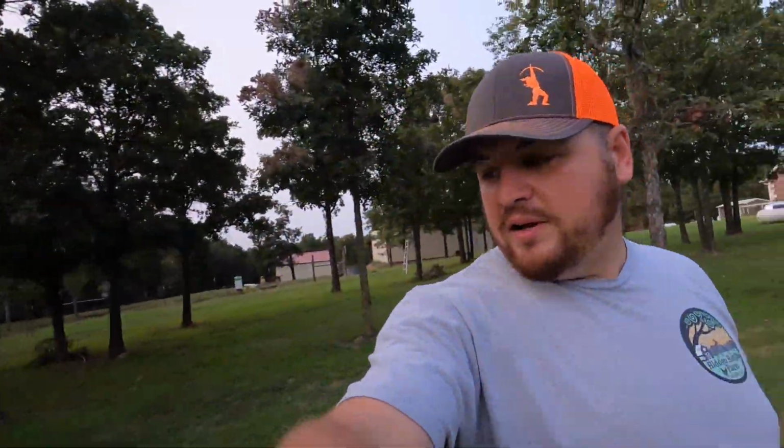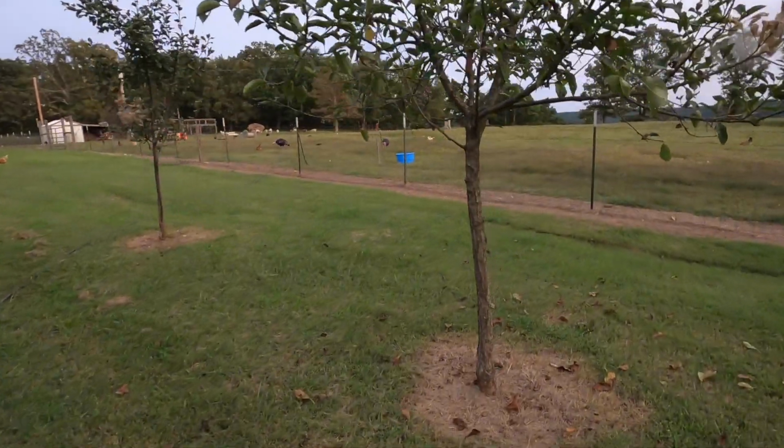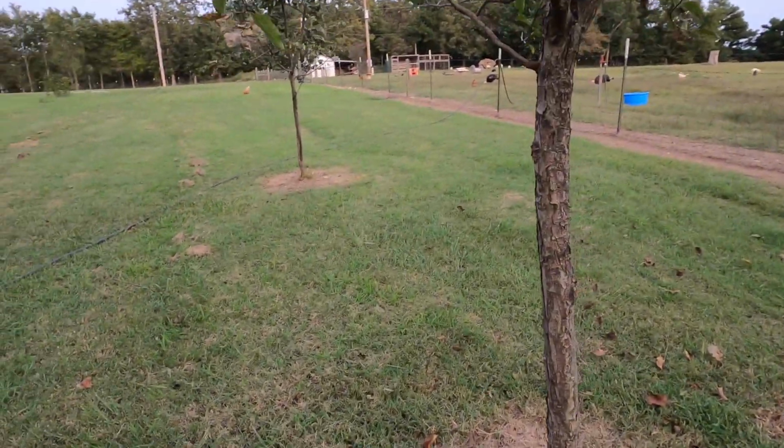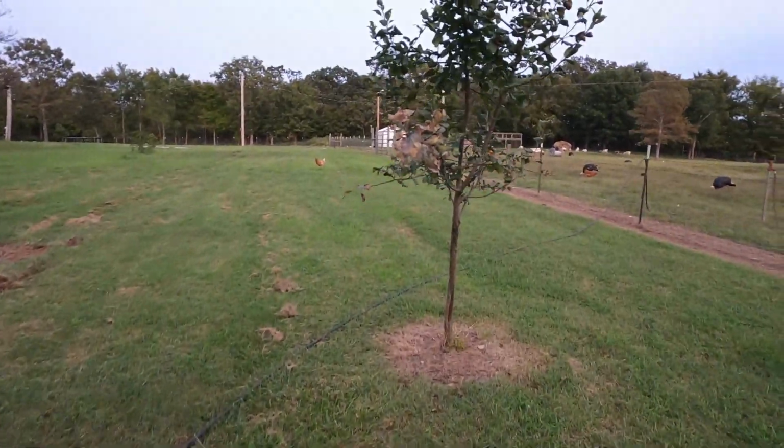All right, so I'm going to put a few spikes around these existing apple trees that have already kind of grown. It tells you how many spikes per diameter of trunk and all that on the back of this package. I'm just gonna put 2 around every one of these trees.